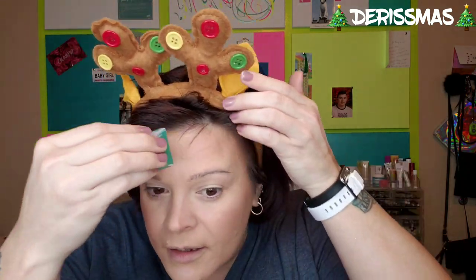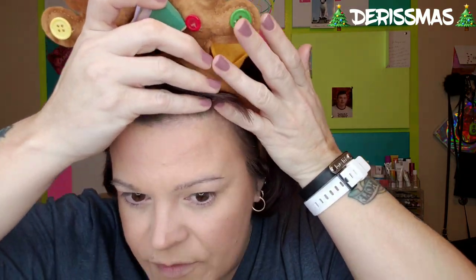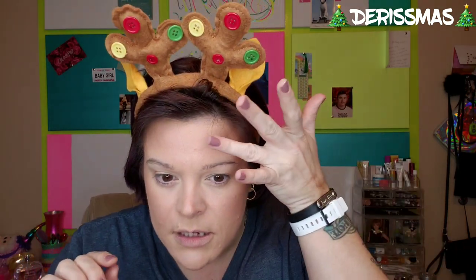I love this so far. The only thing I'm not liking is that foundation is definitely settling through here, but oddly enough, it's not settling under my eyes or right here where foundation normally does. So again, we'll see how it wears, as the little bit of natural oils I have start coming through. We'll see what happens.